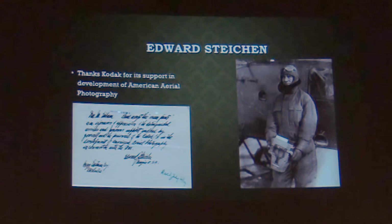And Eastman was supremely honored to get an individual letter from Edward Steichen. Steichen was one of the foremost photographers in the world, a renowned modernist photographer. And this is the only letter we have from Edward Steichen to George Eastman. And he has awful handwriting.